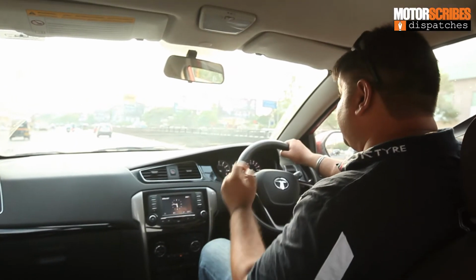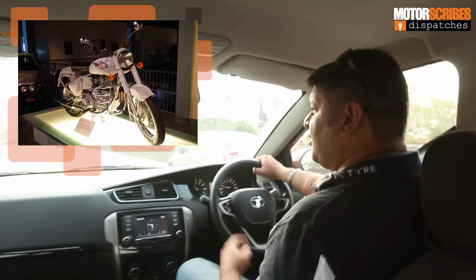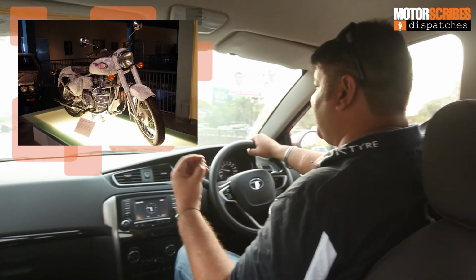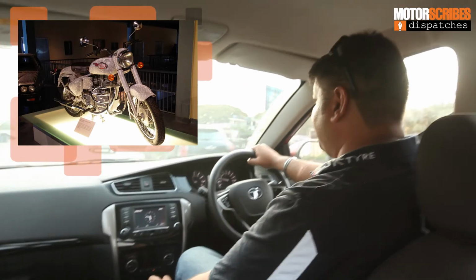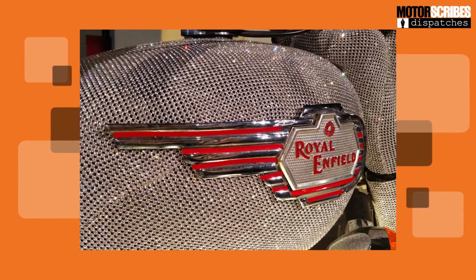I visited the Heritage Transport Museum recently, and amongst everything on display, what really caught my attention was a crystal-encrusted Royal Enfield Bullet. What the little sign next to the bike said was that this was a tribute to the Royal Enfield Bullet, which has now gone on to become an iconic cult brand because of the love and affection that enthusiasts have showered on it. The crystals are there to portray that love and affection. Leaving everything aside, that's one shiny bullet.